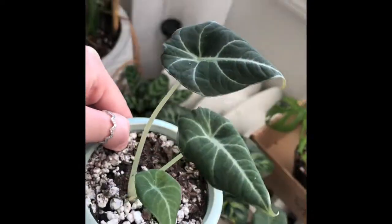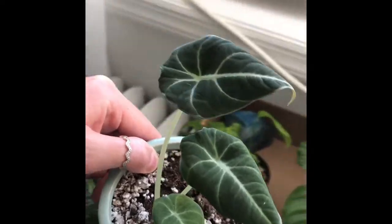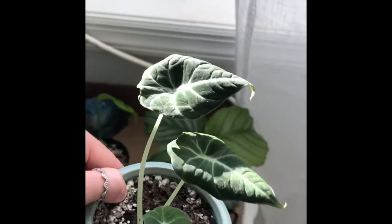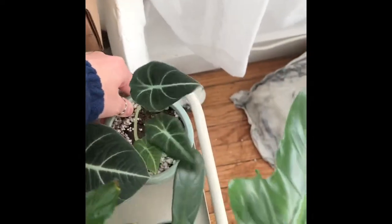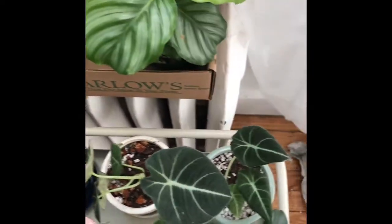It is so pretty. It's curling a little bit. I just watered it today. You can see how velvety it is in the sun. Love it. And then I also bought a bigger version of the black velvet. This was also a wish list plant.